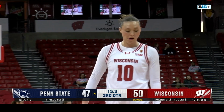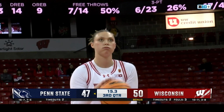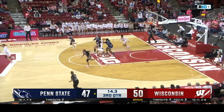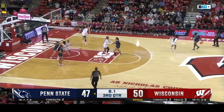Over a year in recovery, comes back at the Kohl Center against Butler, scores a basket within a minute of her coming back into that game, and she misses her second free throw there, but has definitely been increasing in minutes, especially tonight as Brooke Schrammick has had to sit out with some fouls.